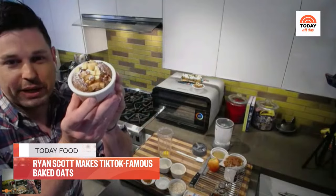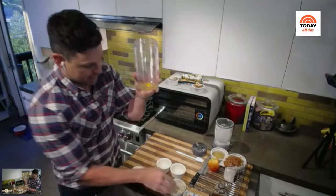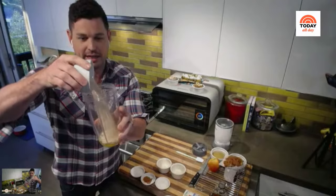Oh my God, that looks so yummy. Super duper simple. All right, so check this out. What I have here in the bottom of my blender is just one egg. And then I'm going to take a half a cup of just regular oats that we have at home that all of our kids like to eat and we like to eat. That goes over the top.